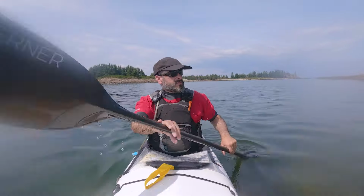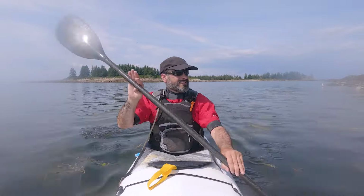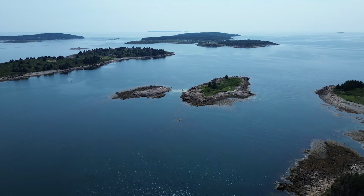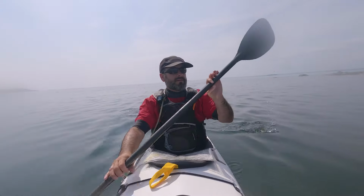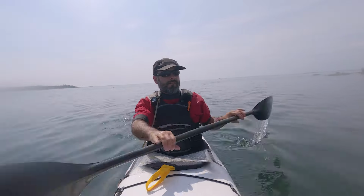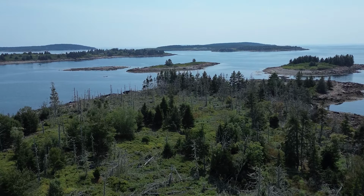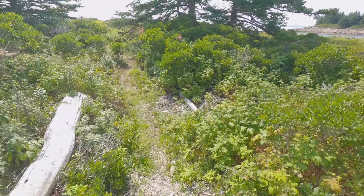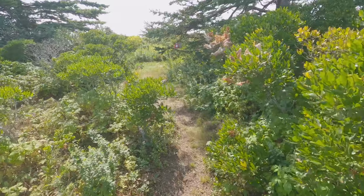Rounding the final little island before making my way into a channel that I expect to see Little Griffin in. Let's go see what the landing's like this time of the tide. Tied the boat up and coming to check out the camping area on Little Griffin.